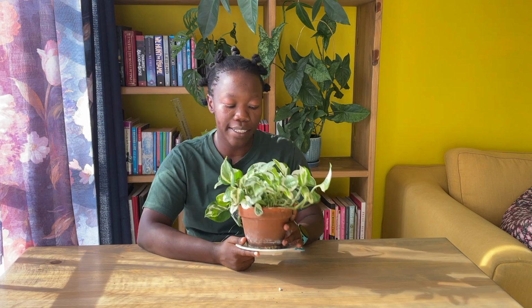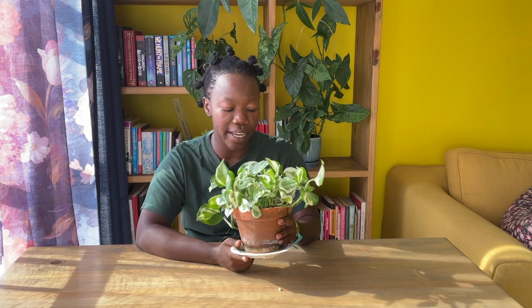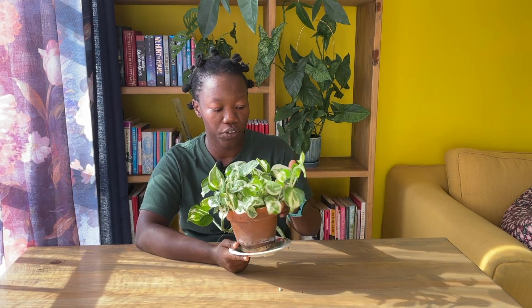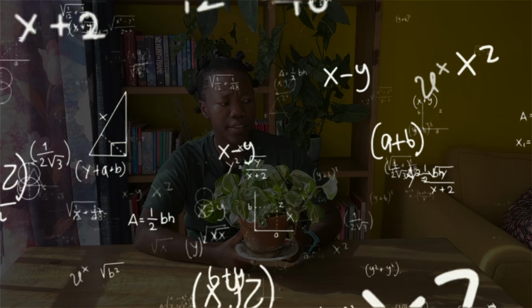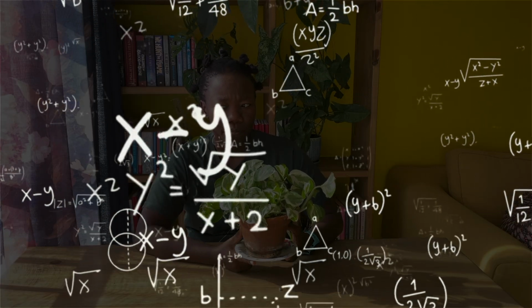This is a plant that I absolutely love. It is a plant that needs to be watered, and actually so did the neon pothos. So that is something that I also still need to get on top of, especially in the summer. I think we're in the summer now.